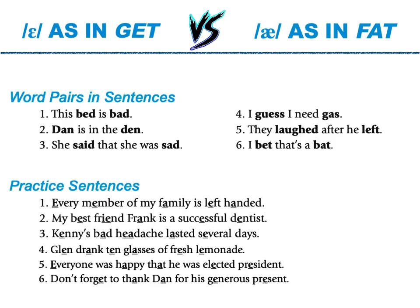Word pairs in sentences, E and A. This bed is bad. Dan is in the den. She said that she was sad. I guess I need gas. They laughed after he left. I bet that's a bat.